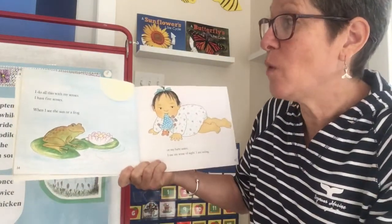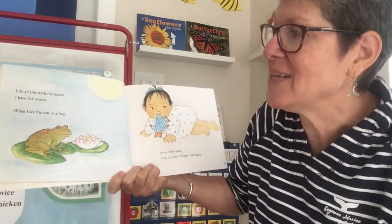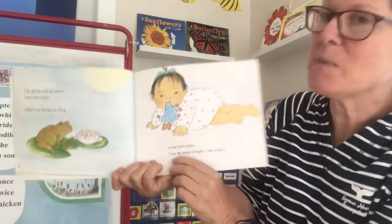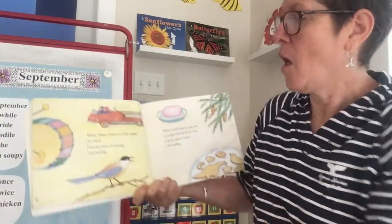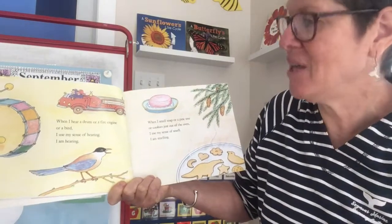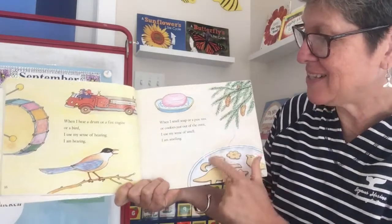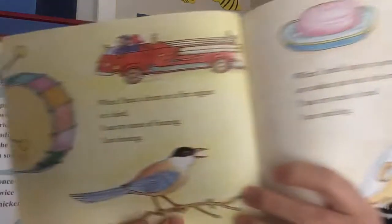I do all this with my senses. I have five senses. When I see the sun or a frog or my baby sister, I use my sense of sight. I am seeing. When I hear a drum or a fire engine or a bird, I use my sense of hearing. I am hearing. When I smell soap or a pine tree or cookies just out of the oven, I use my sense of smell. I am smelling.